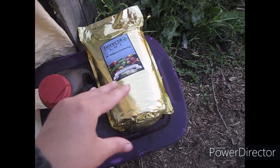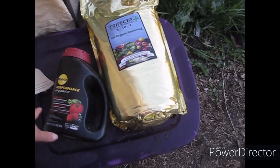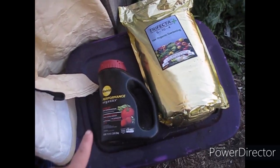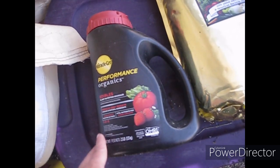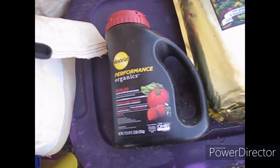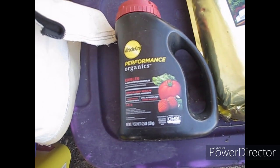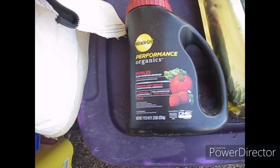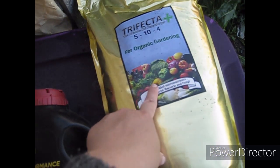So when I cannot get this, I get the next best thing for my area, and that is this. This is Miracle-Gro, and I generally do not use Miracle-Gro products because they are a chemical company. They're well known for their synthetic fertilizers and synthetic pest control. But I needed something that was as good as this.